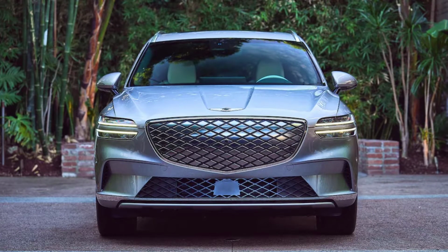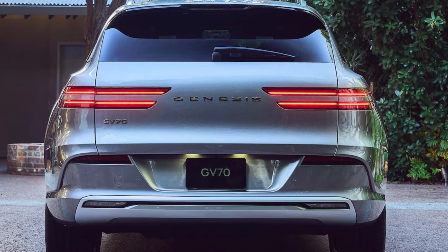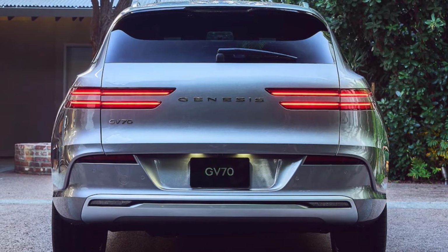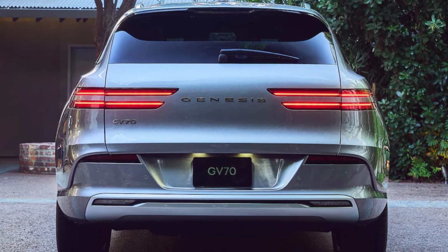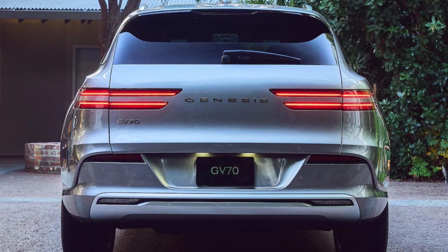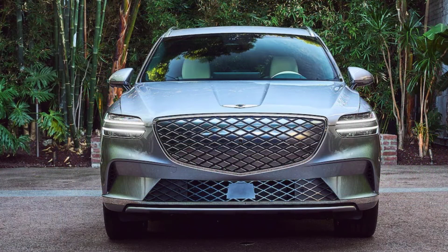The battery itself rides under the floor, as in most dedicated EVs, while the control gear lives under the hood, leaving just enough room for a small cargo box, a frunk in name only. Genesis gave us a sneak preview of the car ahead of its American debut at the Los Angeles Auto Show. But for the color, we could have been looking at our own GV70 3.5T long-term test car.